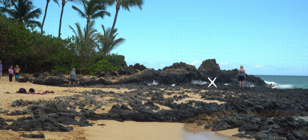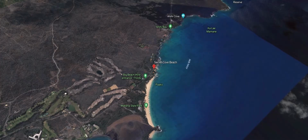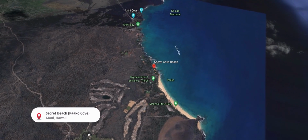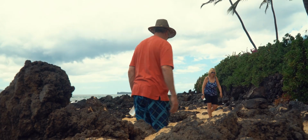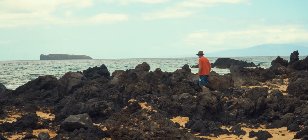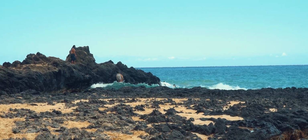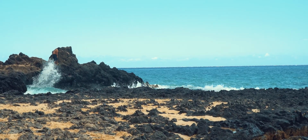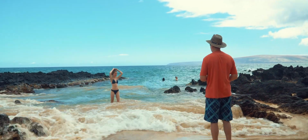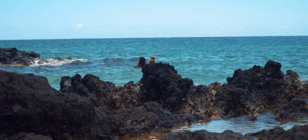Check it out. Last but not least, I'd be remiss if I did not include one of Maui's beautiful beaches on this list, so that's going to be Secret Beach, also known as Paco Cove. Now, choosing Secret Beach to be on this list was not as easy as you may think. We visited tons of beaches while we were on the island of Maui, and they were all beautiful. However, this one wasn't that crowded, maybe that's why it's called Secret Beach, and it was a really cool spot. The beach itself has beautiful, clean sand that rolls right into the ocean, and it's surrounded by these volcanic rocks.